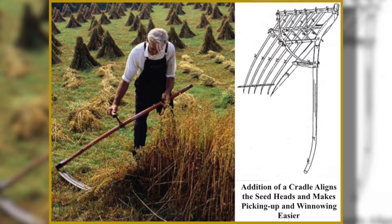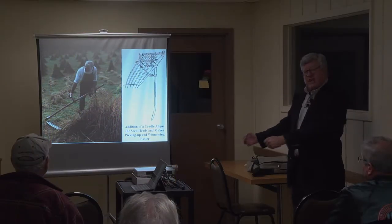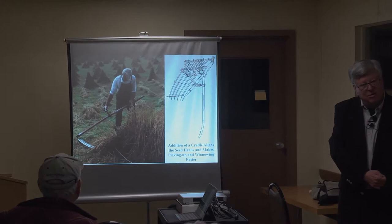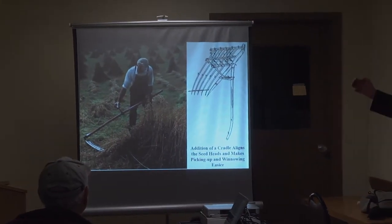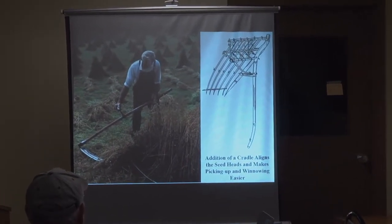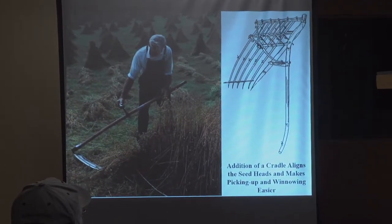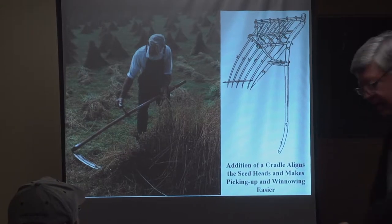Traditionally, it was always done with some kind of first a hand sickle, then a scythe, so you could at least stand, but think of how back-breaking that had to be to just keep swinging that thing all day. And the big invention in the 1700s was to add a cradle to the scythe, so every swing would get stacked a little bit. It was easier to collect them.